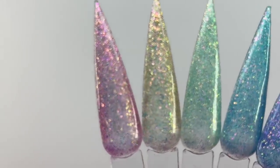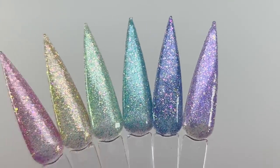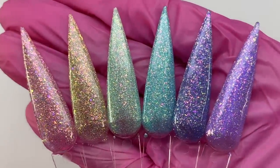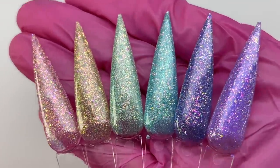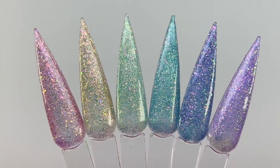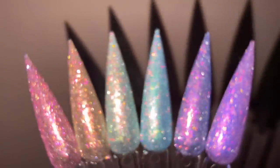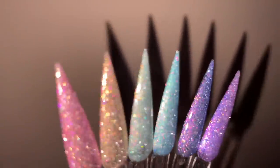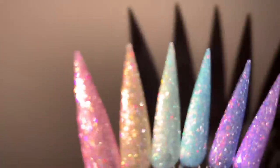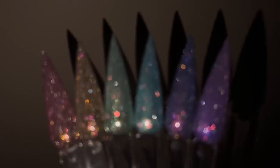There are a lot of clips here of me showing the swatches just because I was so addicted. I could not stop staring at these colors. I just thought they were absolutely beautiful. They were giving a fairy tale, mermaid vibe, princess, and just look at them under the flash. I was blown away. This is under flash in a lower lighting setting, and they are just so stunning.